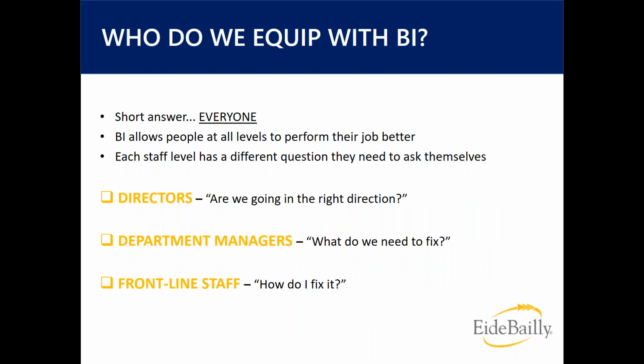So next, you're probably asking, okay, I have at least somewhat of an understanding of BI. Who do we equip with BI? Who within my organization do I provide this resource to? The short answer to that question would be everyone, in my opinion. Everyone from CEOs to CFOs to department managers, all the way down to frontline staff, I truly believe will benefit from BI and from increased visibility into operations. Really, it allows people at all levels to perform better.